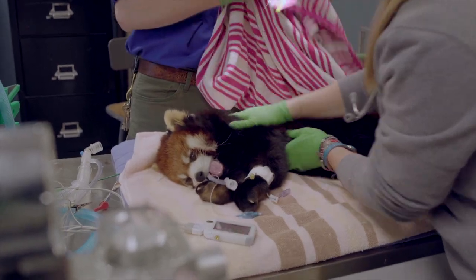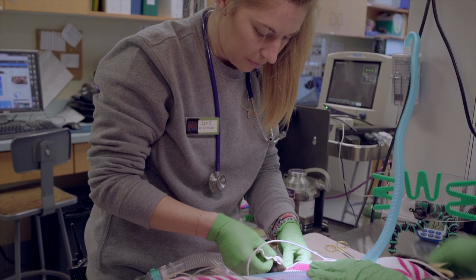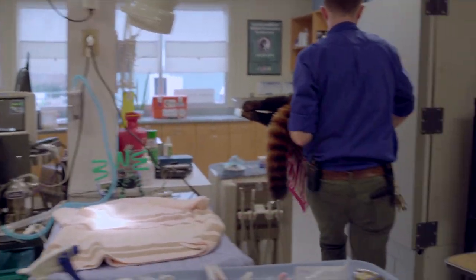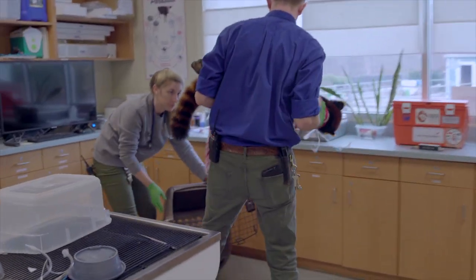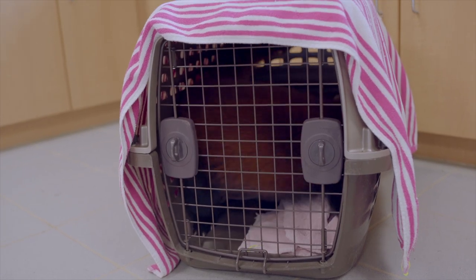As with any patient, they're coming up from anesthesia. Usha will be just a little bit loopy for probably the next half an hour or so. But by the end of the afternoon, she'll be back to normal, eating normally, cruising about her exhibit as if nothing happened. It can be hard sometimes to really concentrate on the job at hand when you have such an adorable patient as Usha. She's almost hard to look at, she's so cute.